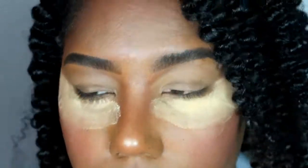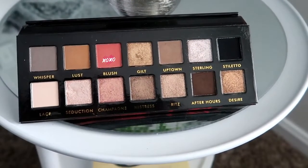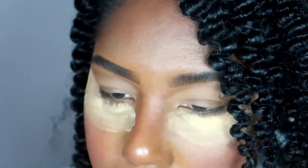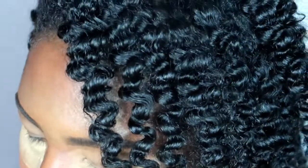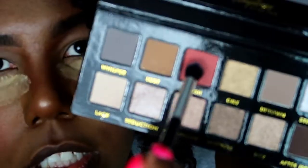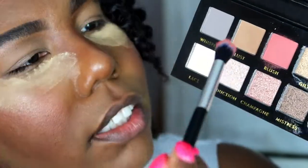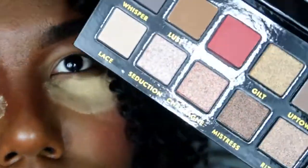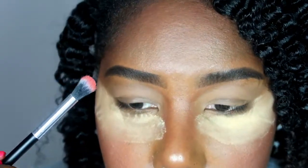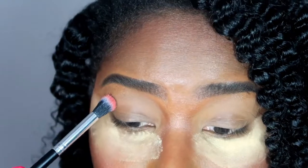So on this side, I'm going to go straight in with that peachy shade called Blush in the Temptress palette. Ooh, you get no kick up in the pan. Like, little to none. I'm gonna dust the brush off, and we're just gonna put, what is that, blush? Yeah, blush in the crease.